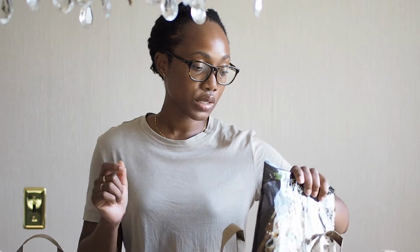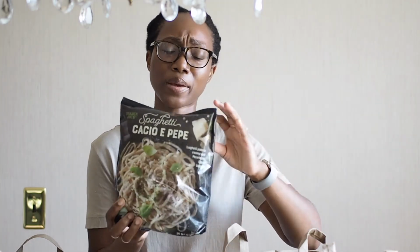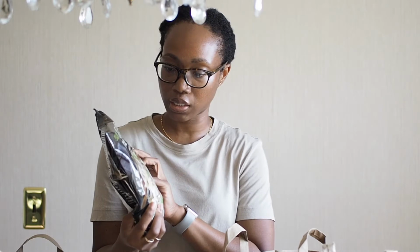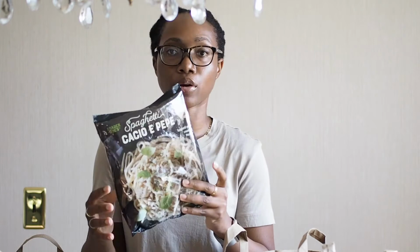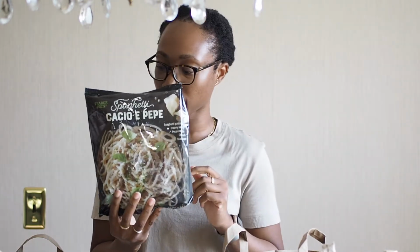First up we have spaghetti cacio e pepe. I can't actually pronounce this, but it's one of my favorite things from Trader Joe's. It's pasta with a cream sauce and black pepper. Specifically it says pecorino romano cheese and black pepper. I don't know what they put in this thing, but it is so good. I normally get 2 of them, so that's one.